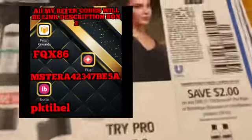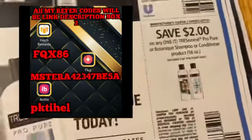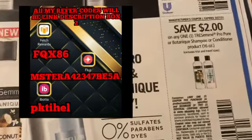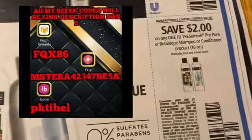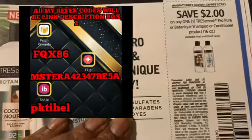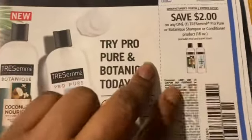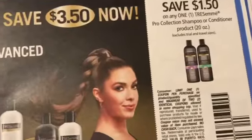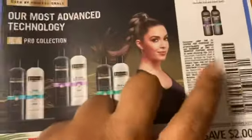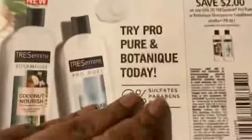And then, you know, sometimes I buy the prepaid on that too. Oh yes, oh yeah. Save $2 off one as well. This is the new one. Don't get it mistaken. This is the new one. This says the collection. Sometimes this works on the old one as well.